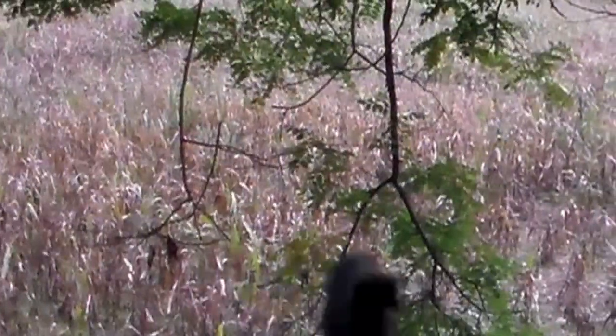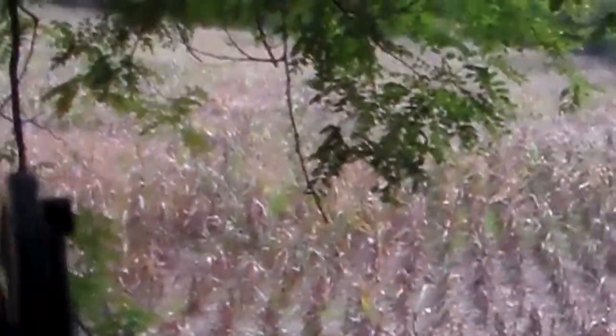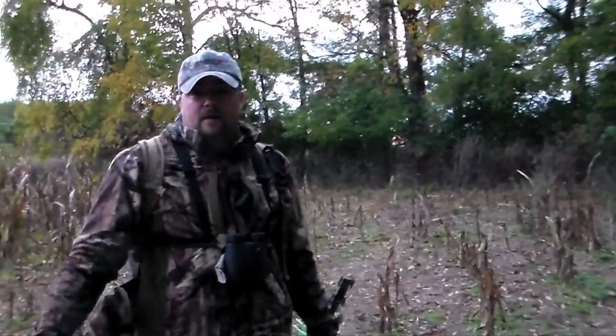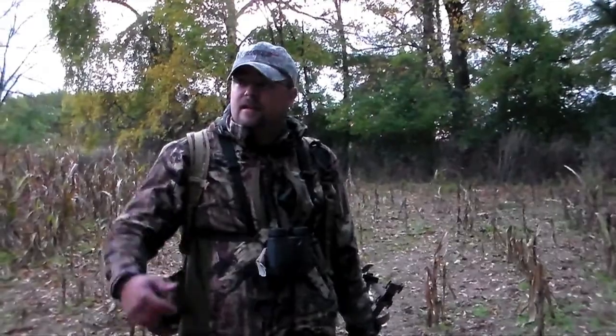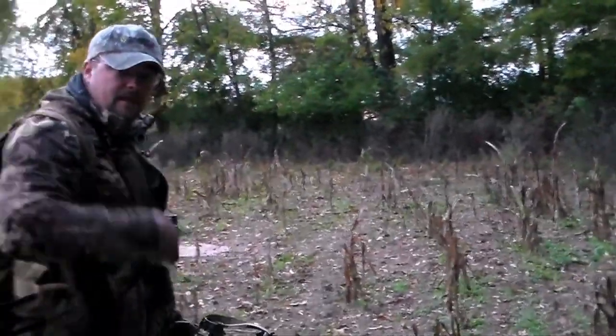He's done right there. Nice. He's gonna fall. Can you get him on film? Where? He's done right there. Yeah, I see him. He's done. Good job. Shot that deer about 25 minutes ago. It's starting to get dark. We're gonna try to get over here and do the recovery on him while we still have light. But my arrow's right up here. I'll show you my arrow.